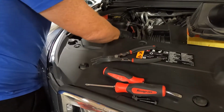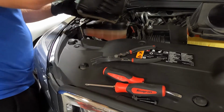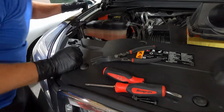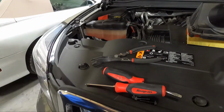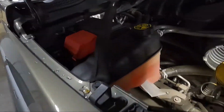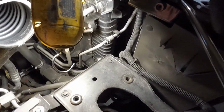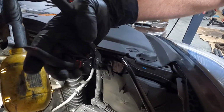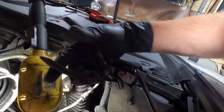There we go. Yeah, I'm gonna have to vacuum that out. That's gross. Might vacuum under here too if it's that bad. All right, now we've got access to what we need here. We're really close. There are these little plastic guys here. If you have a set of these, guys, get this under here.